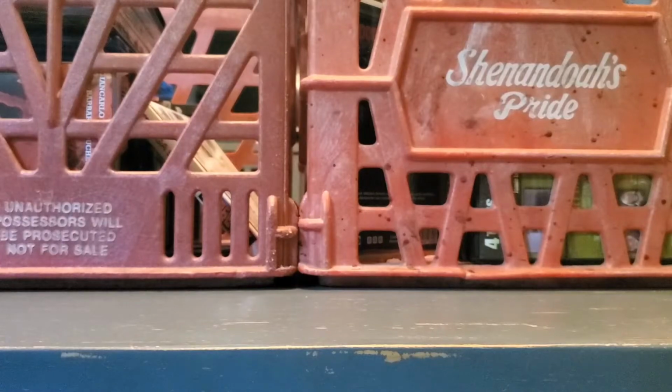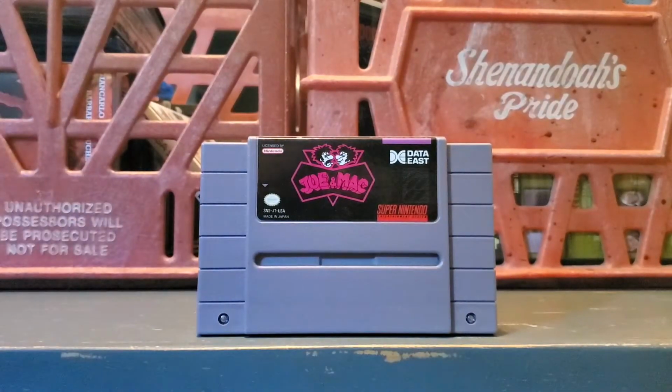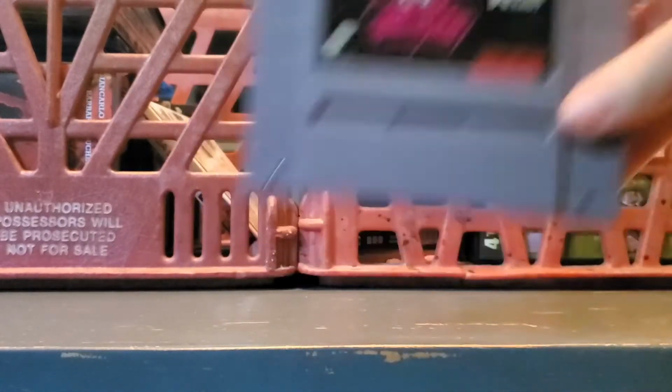And here we have a game you'll hear me talk about soon enough, and that's Joe and Mac, which is a game I constantly go back to every once in a while and just absolutely love it. I don't know, it's just a fantastic game to play on like a Sunday evening for me, or like a late afternoon. It's just like the perfect sit down and play game.